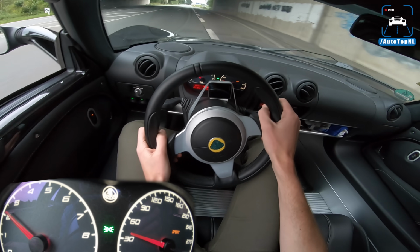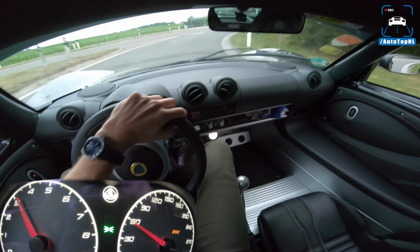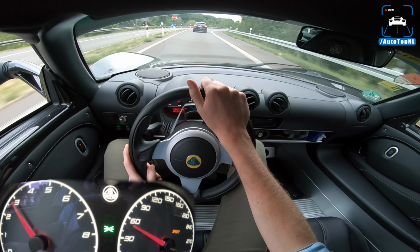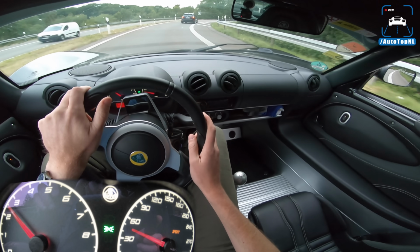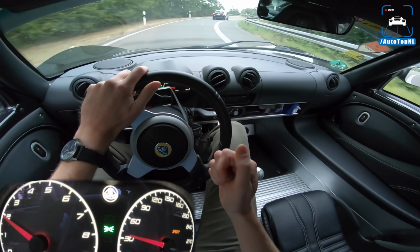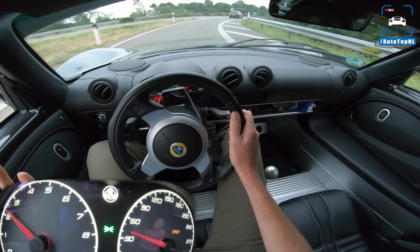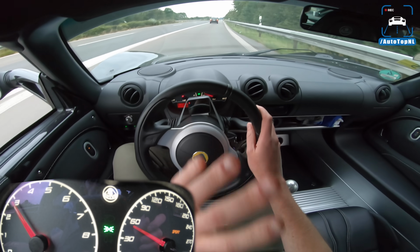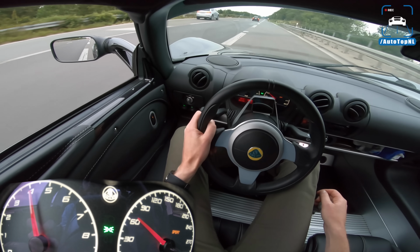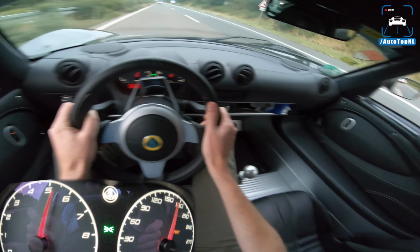Okay, get ready. Oh, turn in is super sharp, and it just darts around like a wasp on cocaine, I would say. Oh man, I've driven the Evora with the 3.5 liter V6 as well, but it's nothing compared to this. Actually, I haven't driven anything that compares to this in the slightest. Okay. Listen to that! Oh!